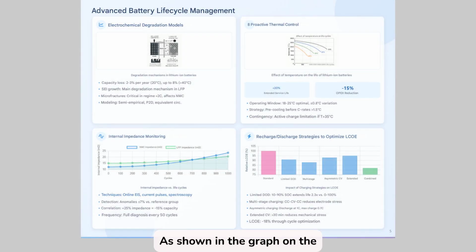As shown in the graph on the right, temperature exponentially accelerates degradation. Therefore, active control strategies are applied. Optimal operating window between 18 and 25 degrees, with a maximum variation of plus or minus 0.8 degrees. Mandatory pre-cooling if charging rates exceed 1.5 C. Thermal contingency. Charging is actively limited if internal temperatures exceed 35 degrees Celsius. Applying this proactive thermal control extends service life by 20% and reduces OPEX by up to 15%.